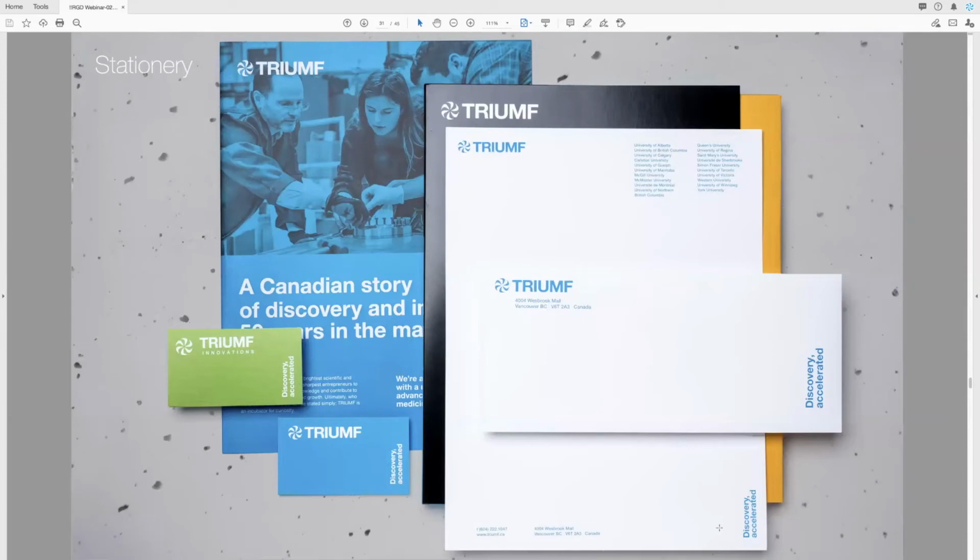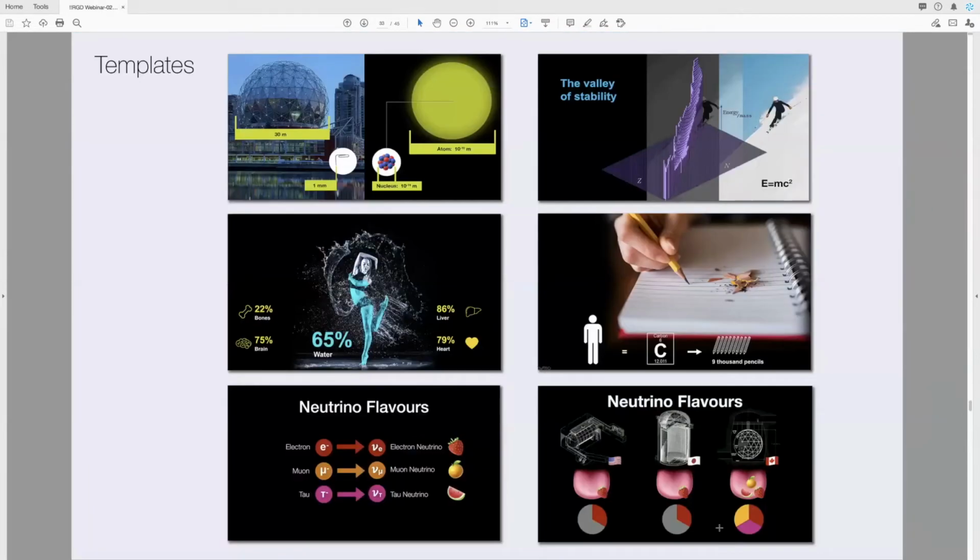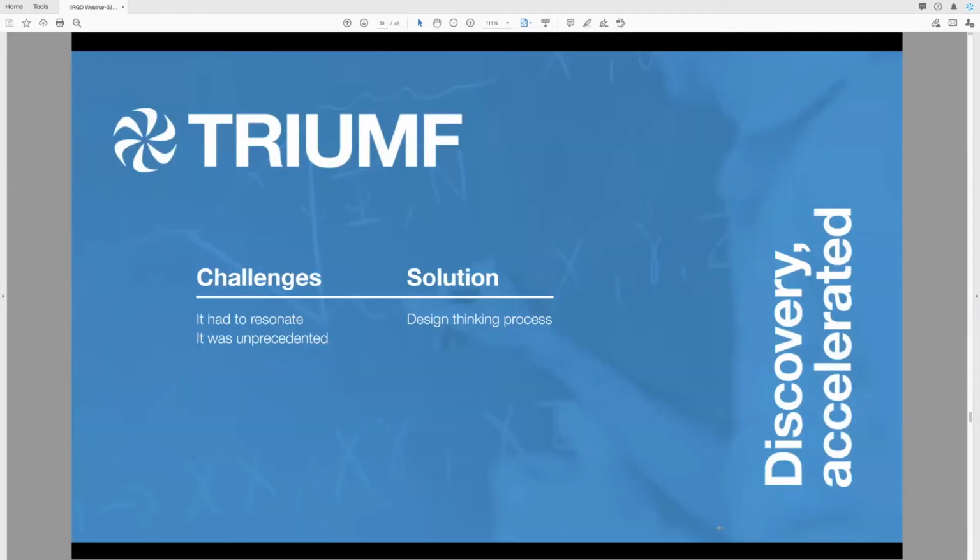Stationery and templates, we got a lot of feedback to get into very flexible structures. These are samples from different talks, as well as presentation decks. So we work very closely with researchers and engineering in order to get what they need for different circumstances.